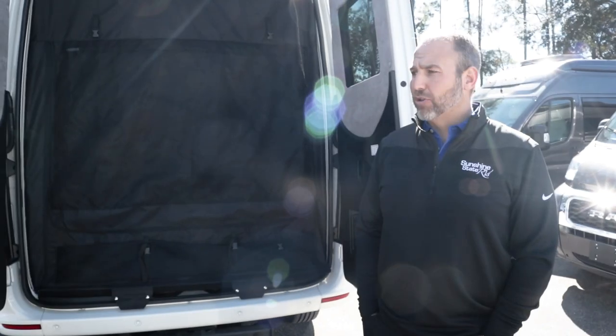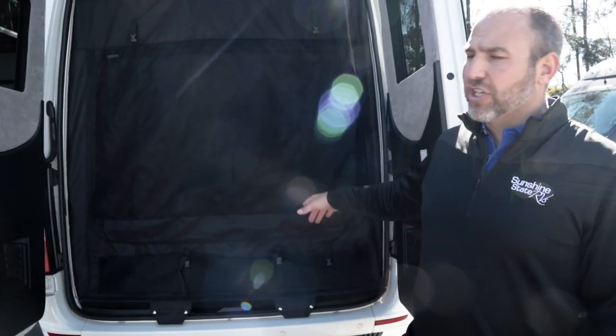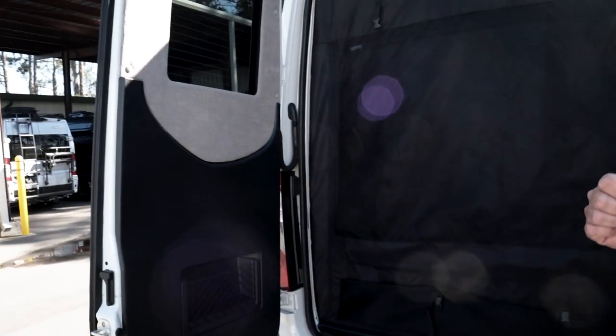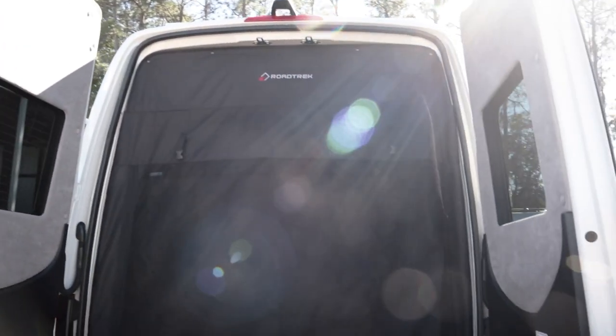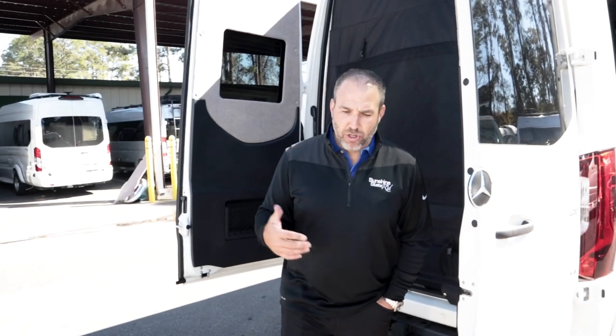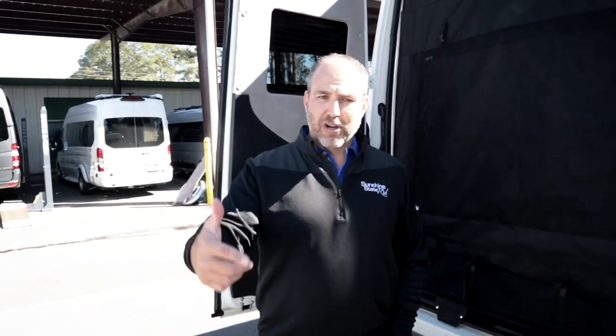You know, Roadtrek really does a good job with these shades. They do a good job with their lithium. Great cabinetry. They do some really nice insulation. Being made up in Canada, which is where they're all made, they really emphasize their insulation. They do a good job. I mean, there's a lot of the quality, the warranty. Roadtrek has done a great job with their comeback, with going through everything and making sure.